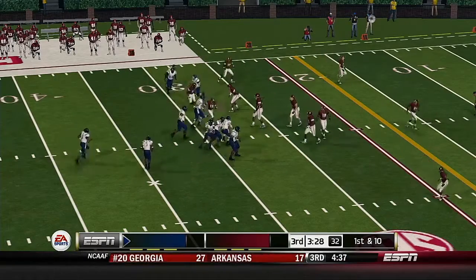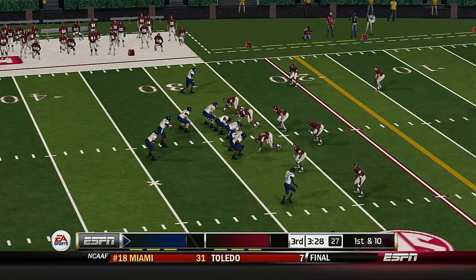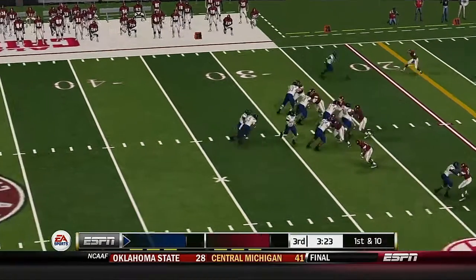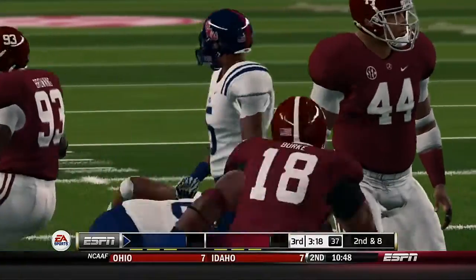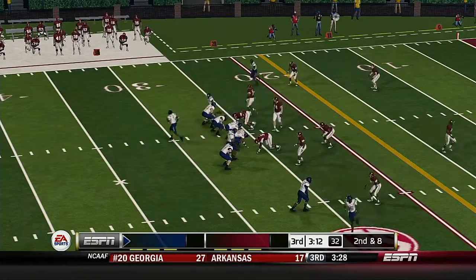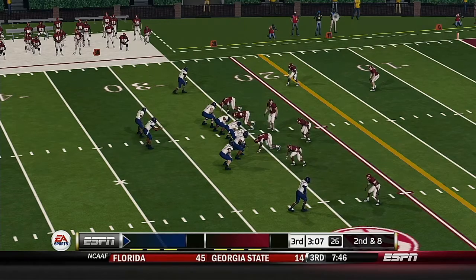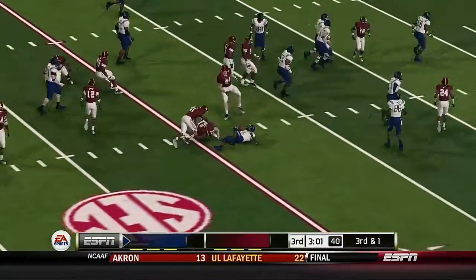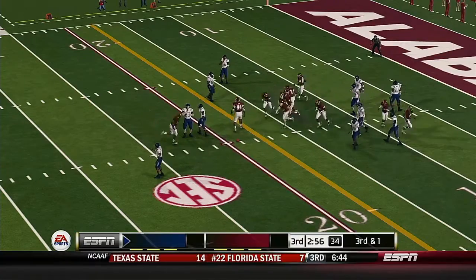Check, 83, ball's on the 83. He fights forward to about the 26. That's a gain of 2. On the ground, right side. Nice run there. That's a gain of 7 on the ground. 3rd down.